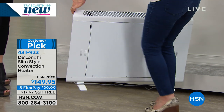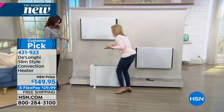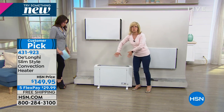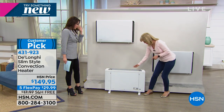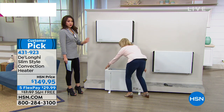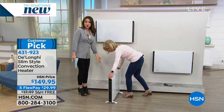So at our house, we put it right up against the wall right here. We've got dogs, we've got kids, we have a busy household, and it just blends right into the wall. And I love it because the heat comes out at the top and then all the way around to the side. And if you do decide you want to use it standalone on the bottom, it is cool to the touch.